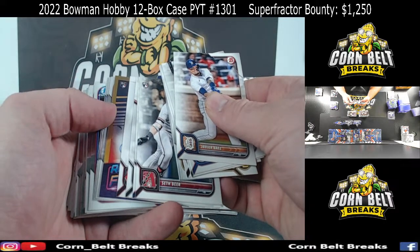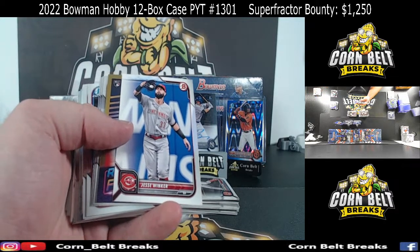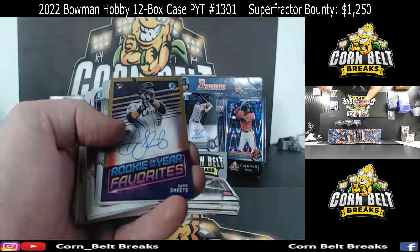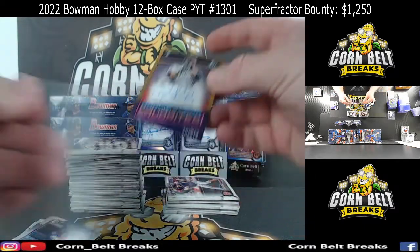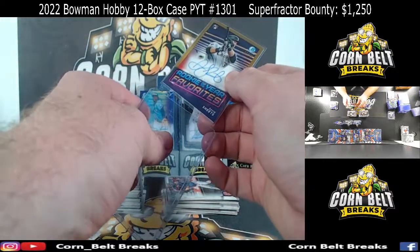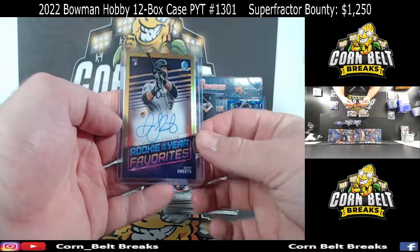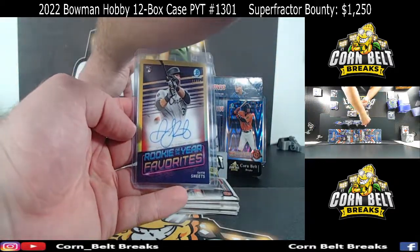Is this ink? It is. Don't be a pitcher. Don't be a pitcher. They're always pitchers. Gavin Sheets for the White Sox. Not a pitcher this time. Gavin Sheets, Rookie of the Year favorites, gold out of 50, going to the White Sox. This little Rookie of the Year favorites auto. Gold, true gold out of 50.